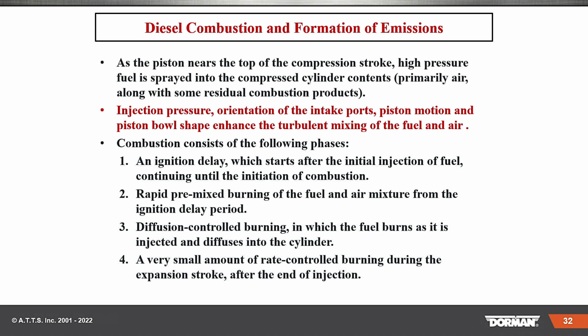Okay. It goes through phases. You start out with what we call an ignition delay, which starts after initial injection of fuel and continues until the initiation of combustion. Then you're going to have a rapid premix burning of the fuel and air mixture from the ignition delay period. And of course, we're going to have what we call diffusion control burning, in which the fuel burns as it is injected and diffuses in the cylinder.